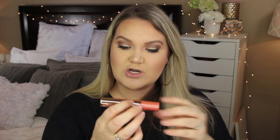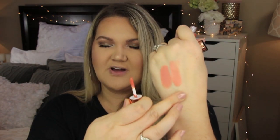I'm going to put on this one first, and this is in Melon Kiss. Here it is right here. Oh, that's a really pretty color. That's a really beautiful peachy, honestly, melon color. And then let's swatch this gloss on the other end, which I said the consistency is more like a doe foot applicator. I'm such a doofus. Okay, the consistency of that is more like a moussey liquid lipstick.